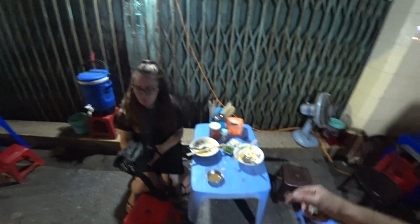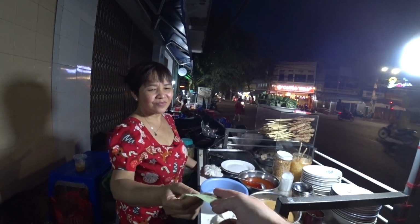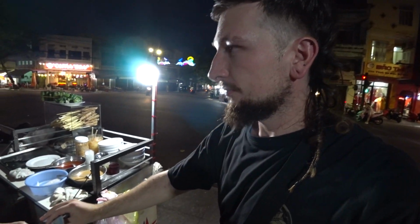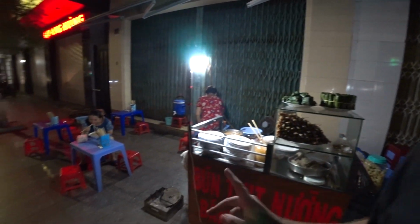Hard getting off them little red chairs sometimes, I tell you. Okay, bao nhiêu? 50. Cảm ơn. Okay, goodbye. That is 30,000 a bowl, which is just so good for how much meat you get, for how delicious it is. Really good little spot.